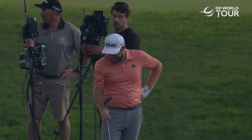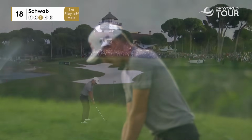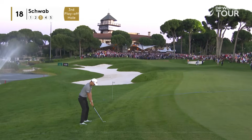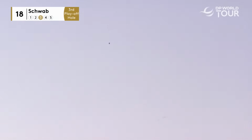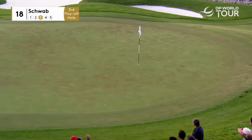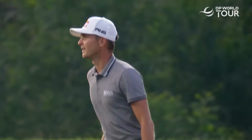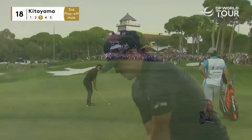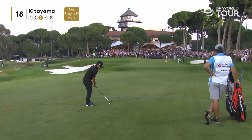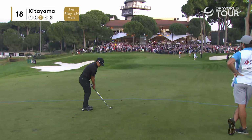All three players have their different challenges here for their thirds. 114. Got the big bank there to swing it down to the hole. Shot to judge, his feet, right to left slope. Now Kitayama from the fairway. Guys, it's getting gloomy out here. I know they've got the lights on, but your depth perception goes.